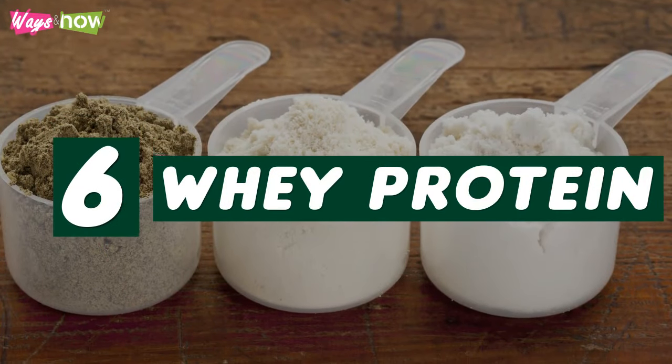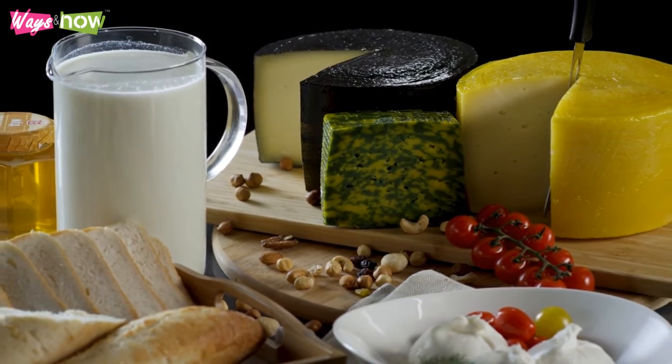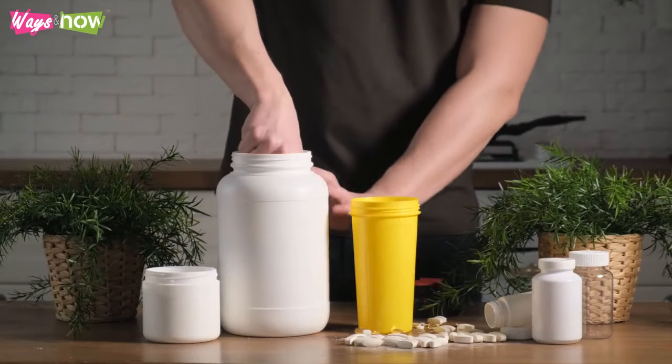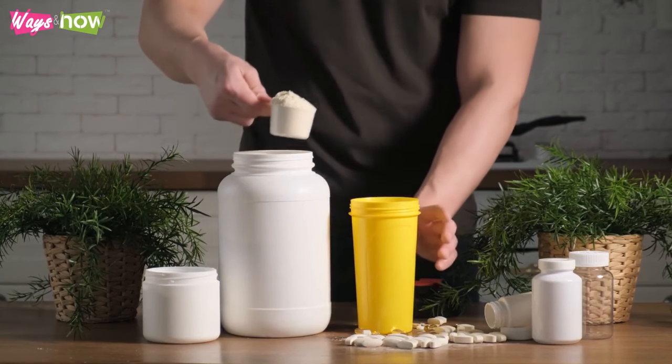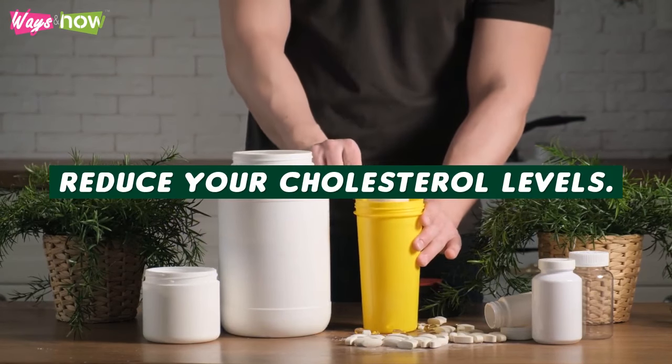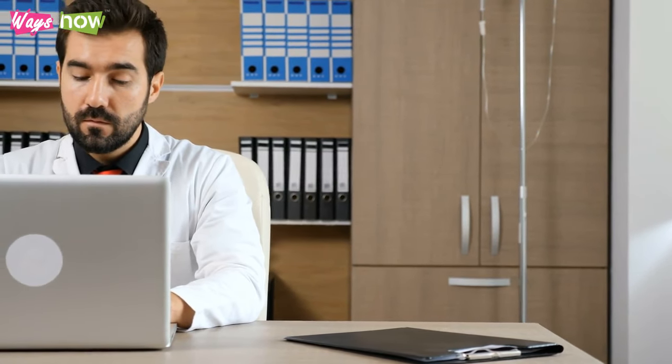6. Whey protein. Dairy products are connected to several health benefits, but whey protein accounts for most of the benefits. These benefits can help in your quest to reduce your cholesterol levels. Some studies show whey protein serving as a supplement reduces LDL and total cholesterol levels.